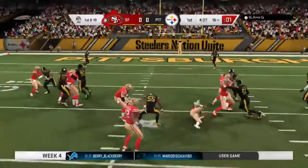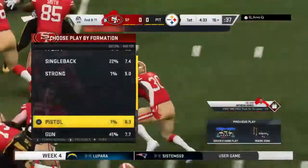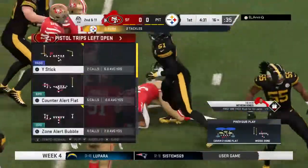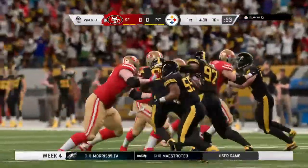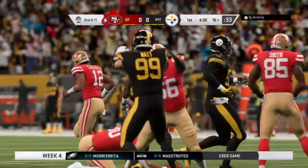They run with Hines. And this time the yards won't come so easy as they'll, in fact, tackle him behind the line. He'll wind up losing a yard on the play, and that'll bring up a 2nd and 11 at the Steelers' 16-yard line.